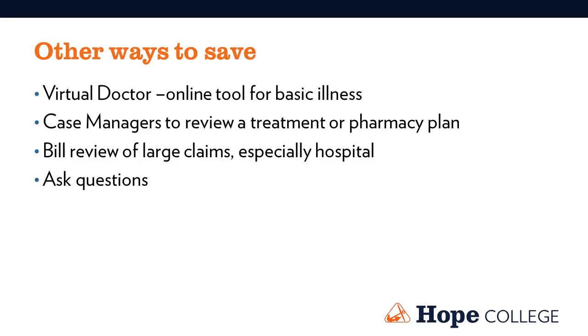expense. If, however, he looks at the rash and says that the rash was something more and you'll need to go to the emergency room, then you'll incur that cost. But to begin with, the Virtual Doctor for those non-emergency items saves both you and the plan dollars. Also, case managers are not just for medical, but also for pharmacy. And finally, bill review of large claims, especially hospital, is very important.